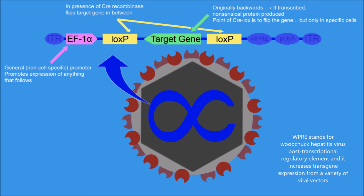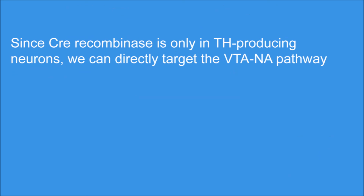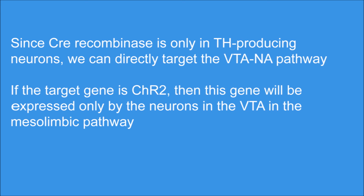WPRE stands for woodchuck hepatitis virus post-transcriptional regulatory element, and it increases transgene expression from a variety of viral vectors. Basically, Cre recombinase is only made by Th-producing neurons, so we can target the ventral tegmental area to nucleus accumbens pathway. CHR2 is produced and expressed only by neurons in the ventral tegmental area in the mesolimbic pathway.